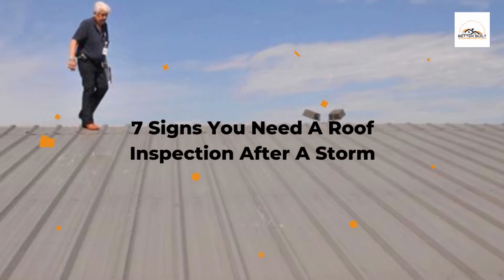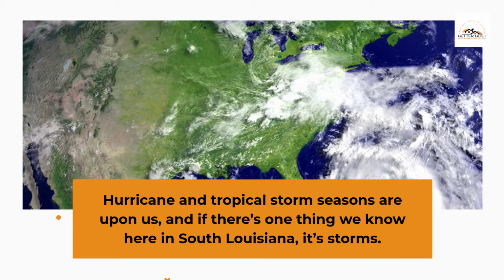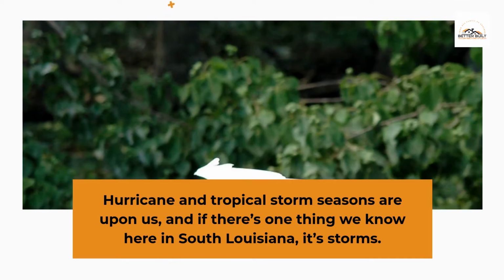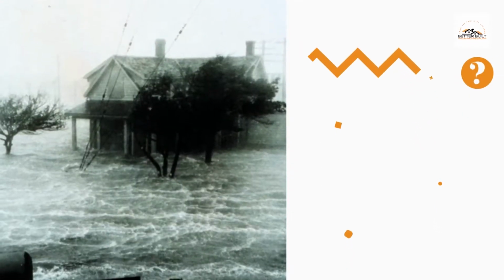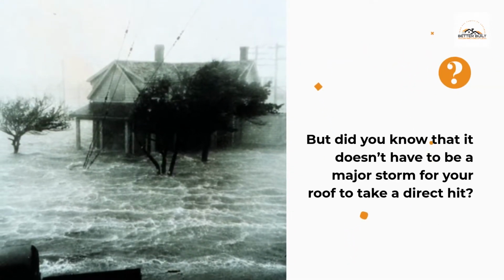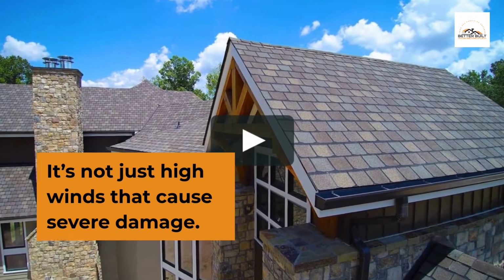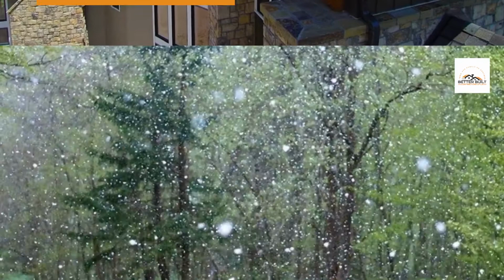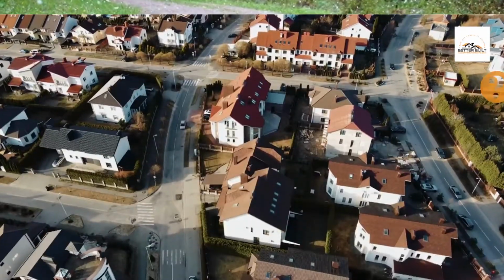7 signs you need a roof inspection after a storm. Hurricane and tropical storm seasons are upon us, and if there's one thing we know here in South Louisiana, it's storms. But did you know that it doesn't have to be a major storm for your roof to take a direct hit? It's not just high winds that cause severe damage. Hailstorms are just as damaging, if not worse.